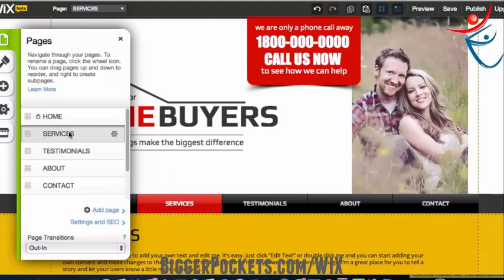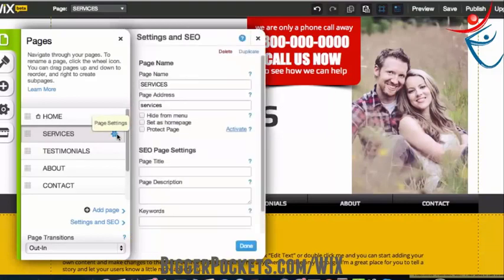Now I don't have services, and I don't want to call it services. So I'm going to click page settings, and change the page name to frequently asked questions because I like that better. Page address, that's like the URL. I don't want it to be /services. I want it to be /FAQs.